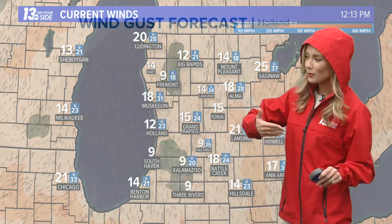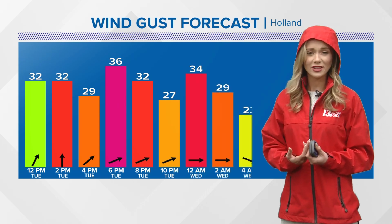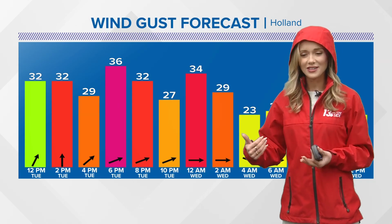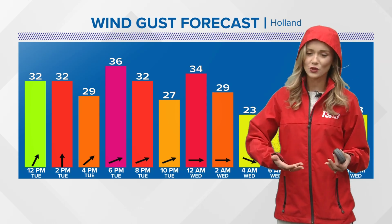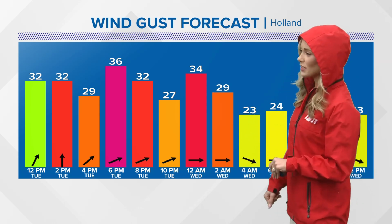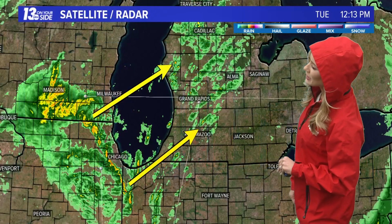And then we start to couple in those thunderstorms, and that's where we could potentially see storms reaching the strength of 50 mile per hour wind gusts to even 60 mile per hour wind gusts. Once we reach that 58 mile per hour wind gust strength, that takes it into severe criteria. But as you can see, even without the storm activity, still really breezy outside.